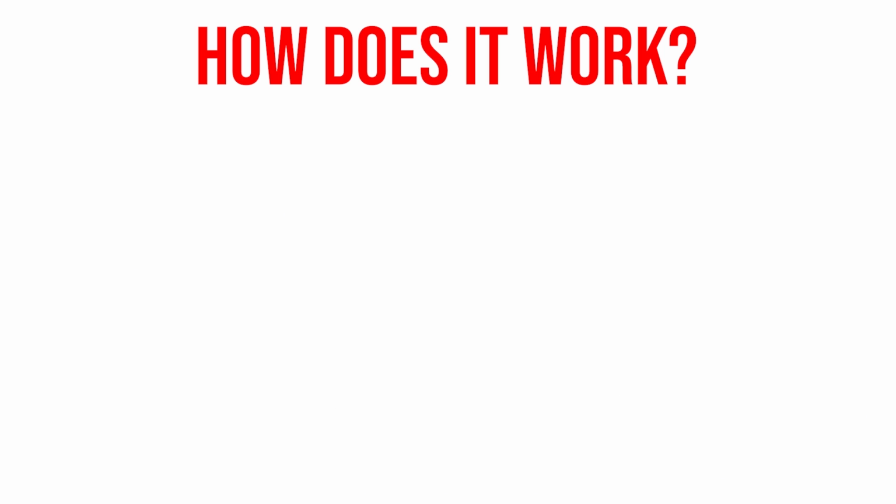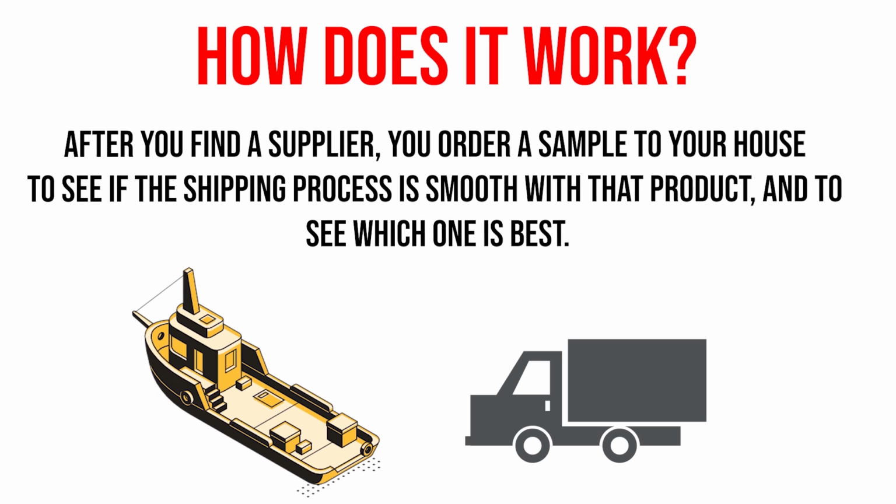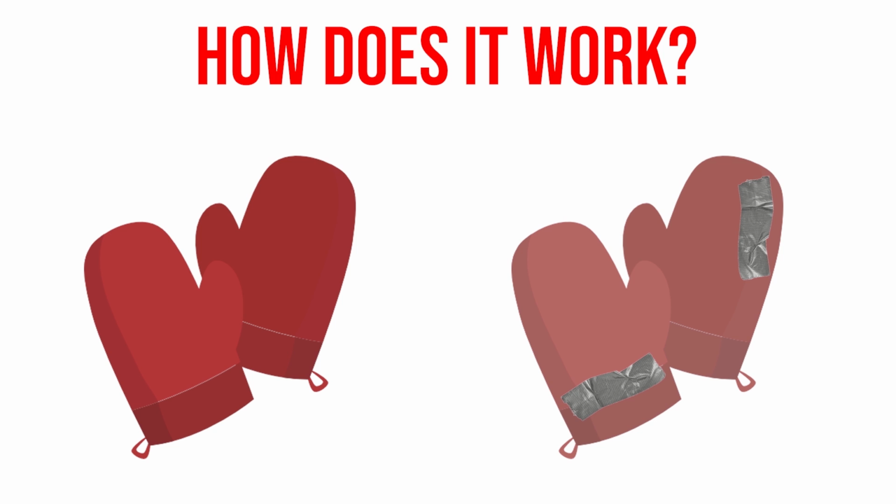Now, after you find your supplier, you order a sample to your house to see if the shipping process is smooth with that product and also to see which one is best. So preferably you want to order multiple samples from multiple suppliers because usually multiple suppliers will have slightly different versions of your product. They'll have slight differences. And so that's the best way that I found of choosing the highest quality product, right? If you go online on Alibaba, you find a supplier, you'll see that a lot of them have similar products. However, when you actually get the samples, you'll see that there are slight differences, and these slight differences might really make or break your product. So that's what you do.